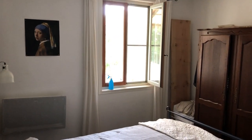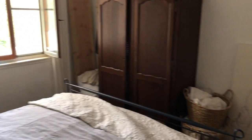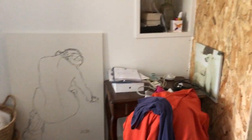Now, before I show you how this room turned out, here's just a little reminder of what it looked like before.